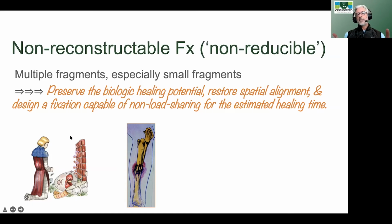Humpty Dumpty had a great fall. All the king's horses and all the king's men couldn't put Humpty together again. So why should we try? So when you see a Humpty Dumpty fracture with lots of little fragments, you know that all the king's horses and all the king's men can't put it together, neither can you, and so you shouldn't try.